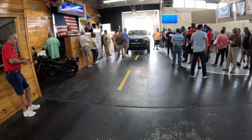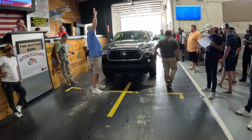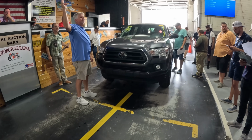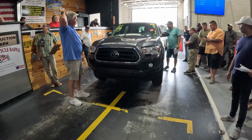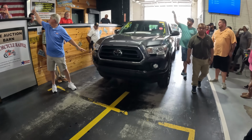All right, almost missed it. Here's the Tacoma. All right, trying to get 31,000. Dropped down to $30,000. Still trying to get 30 grand. No bidders so far. They won't roll it out till they get numbers. Dropped down to $25,000. We got bidders now.